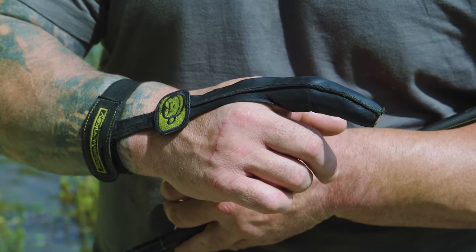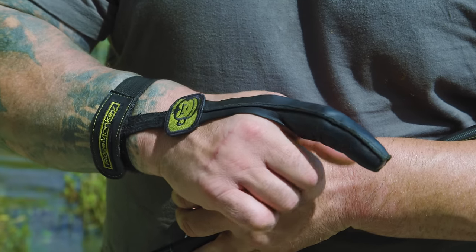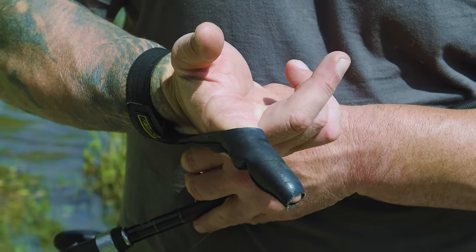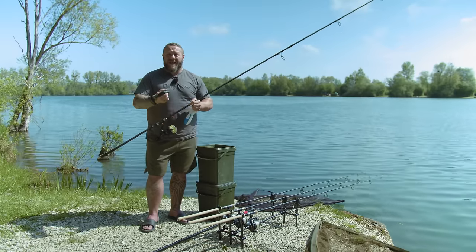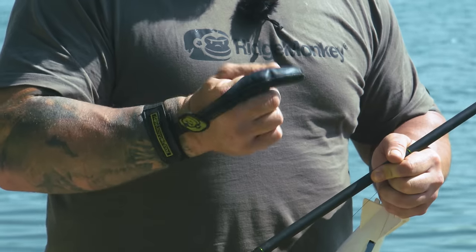And the 2 turns on the reel become 1 turn. So I'm actually wearing a finger stall. This is really, really important when using braid, whether that be on a marker float or whether it be on a spod. This one's made of leather. It basically just stops your braid from cutting through your finger. There's a hell of a lot of pressure being put through your finger when you're casting these out, especially because they've got no slip on the clutch whatsoever. So you really can cause some bad injuries if you don't use a finger stall. They are very, very, very important.